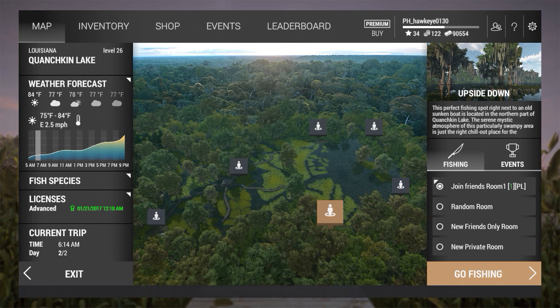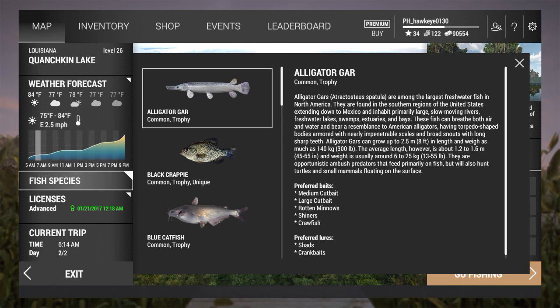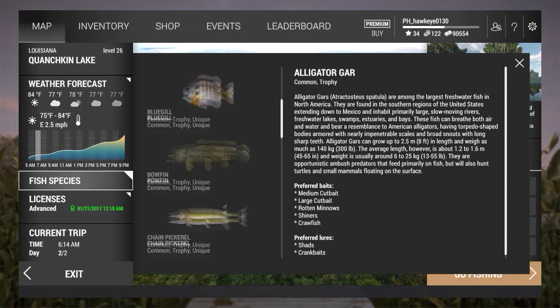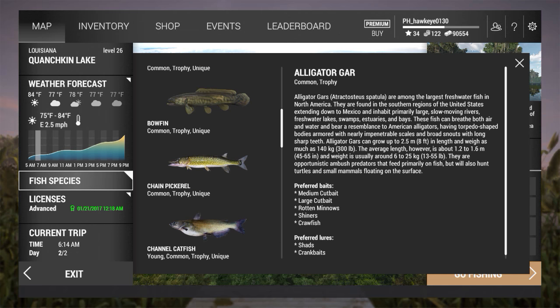Anyway, one of the first things I wanted to show you guys is the lake that I have not been to. This is the new lake called, I think it's Quanchkin Lake. I don't know if I'm pronouncing that right, but it is the Louisiana environment, and I will tell you there's a lot of new species in this location. Not necessarily new, but new in one spot here.